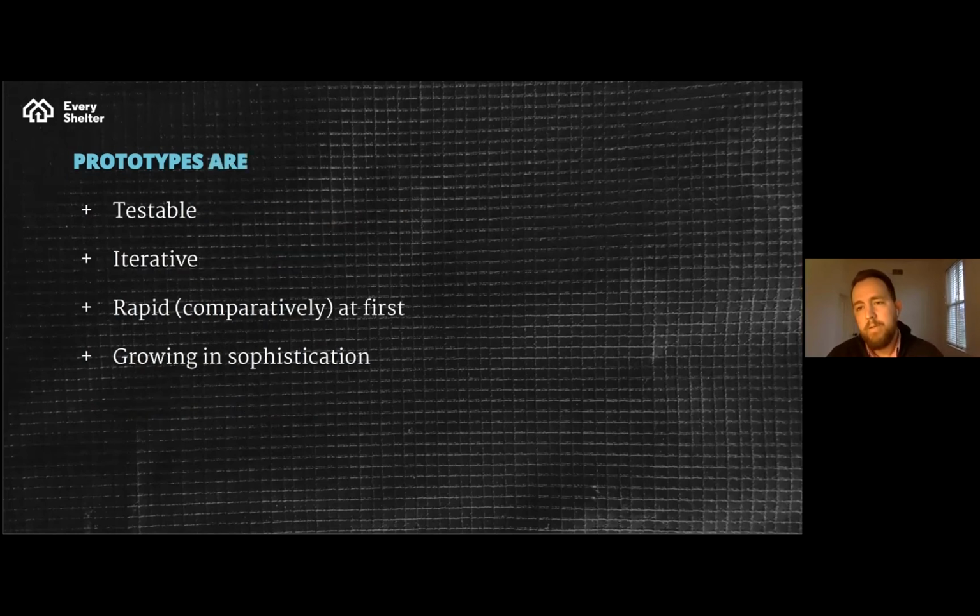Prototypes are testable. That's really important. You're asking the prototype a question, and you need that prototype to help you answer that question. Do families like it? Can it keep them warmer? Is it easy to install? Whatever your question is, you want to design your prototype in a way where you can get that answer. Can it attract funding? That's a question too, that you can ask your prototype, and then you design that prototype around that. It's iterative, like we've talked about.